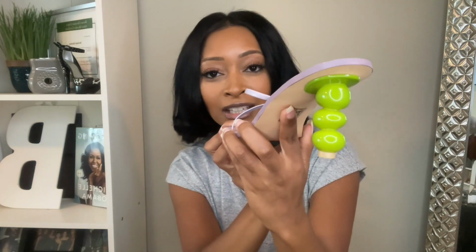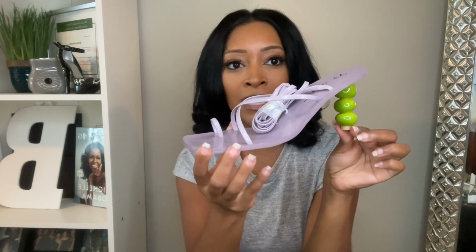All right, guys, next up we have this shoe, Havana Nights in Lavender. Super, super cute. Check out the detailing of the heel in lime green. When I saw this, I was like, oh yes, I love a different heel, and I love it. It just makes the shoe stand out. So it gives it that extra detailing so it's not super duper basic. So I had to make that purchase.